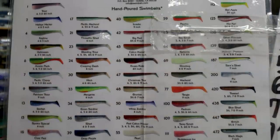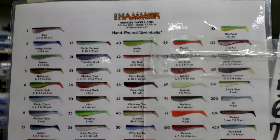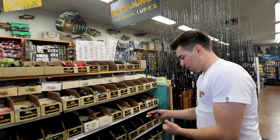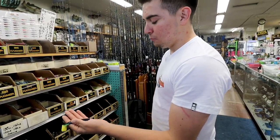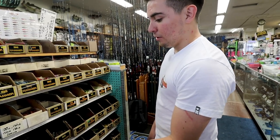During the night, I typically stick to the darker colors. I like the midnight color, which is a dark blue with a green tail. Let's see if I can find one. Yeah, something like this. This is the 4-inch model. People use these for spotted bay bass, but it's primarily used when you're fishing calicos. It's a little larger presentation, or on the back of a jig.